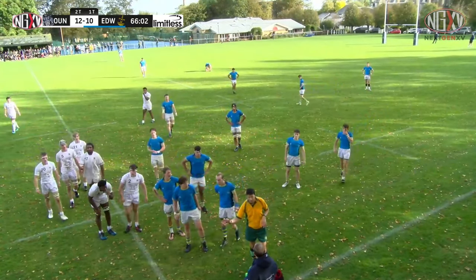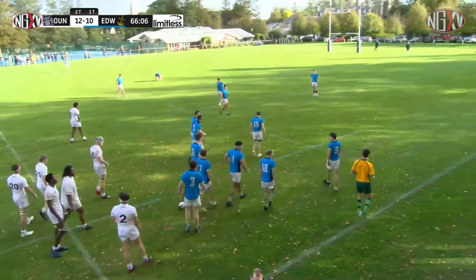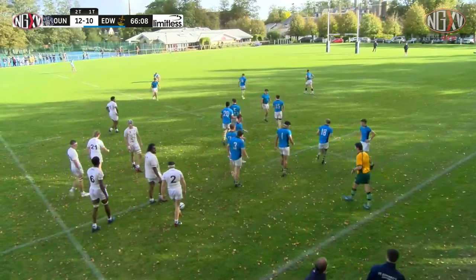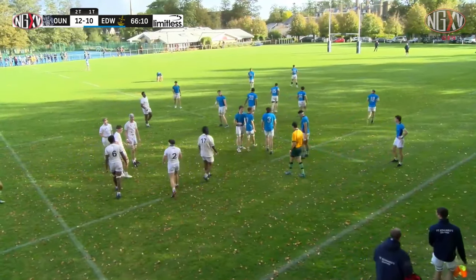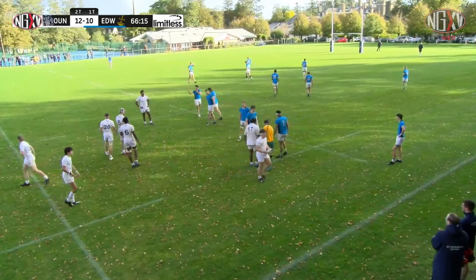In fact, there's some debate as to whether it was straight out or not. Straight out indeed. Here's the call. The referee, as you can see, will bring us inside Teddies' territory for the Oundle lineup.